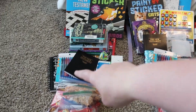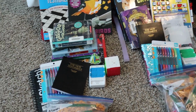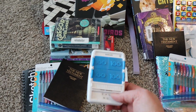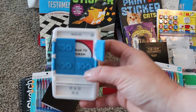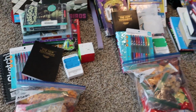So they have their things they bought at the store. So he has his pens and his sketch pad right there. I put some group activities in each of theirs. So he has the little riddles game. This is what it looks like when it's not in the packaging. And then you open this up. Let me see if I can get it open for you. So you open it up and it starts to reveal one of the riddles. And down here you can unscramble the word and that's the answer.